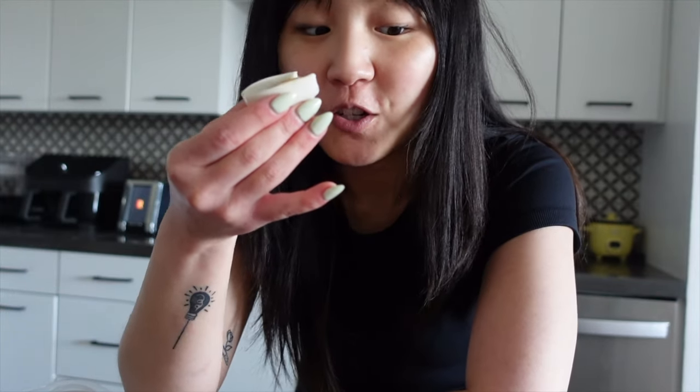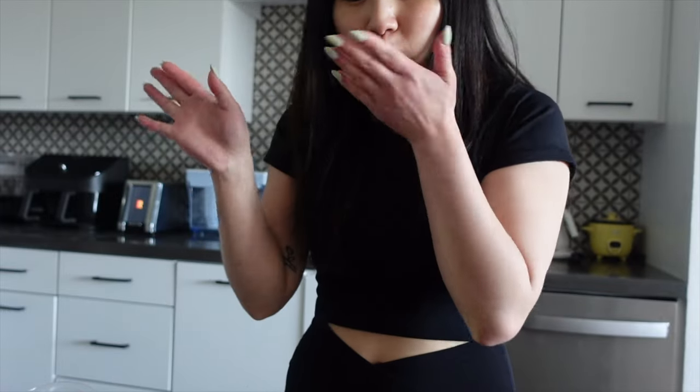Whoa, that texture is so wild. The texture is an egg. Mmm, I think I love it. If you like hard-boiled eggs, the only thing that I don't think I'm the best person to ask about is the yolk. I'm enjoying the taste of it, but I haven't had hard-boiled eggs in forever.